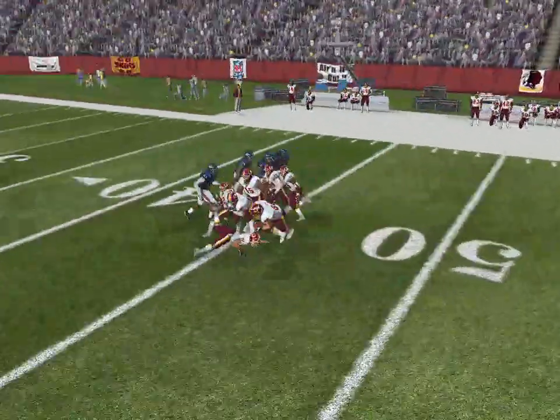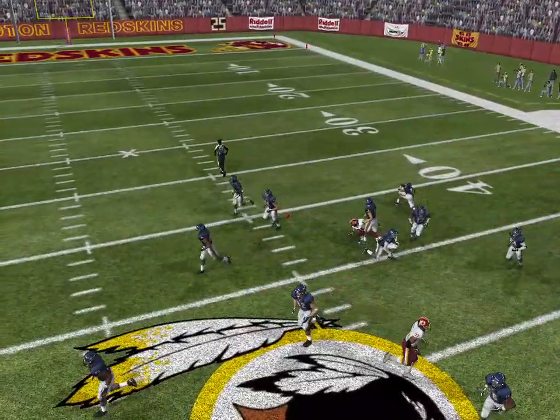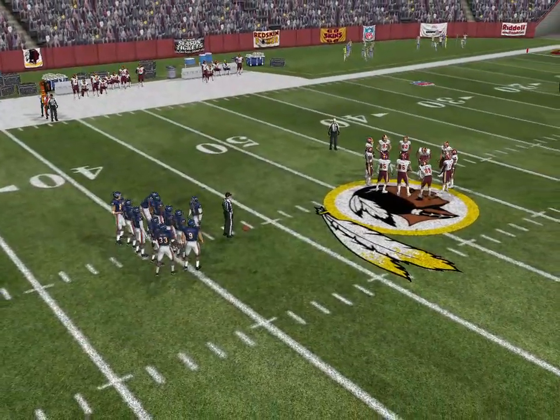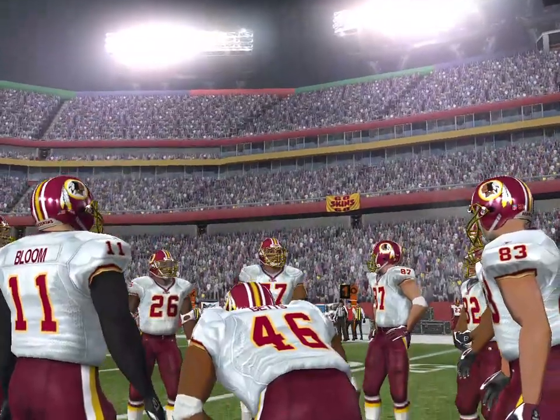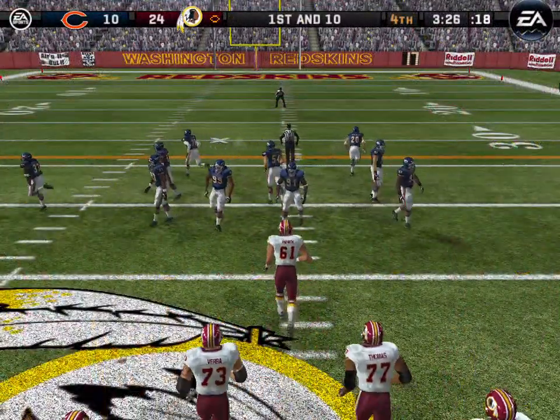Onside kick. Washington recovers the onside kick. The Redskins will start the drive from the 44. Ball on the 44-yard line.